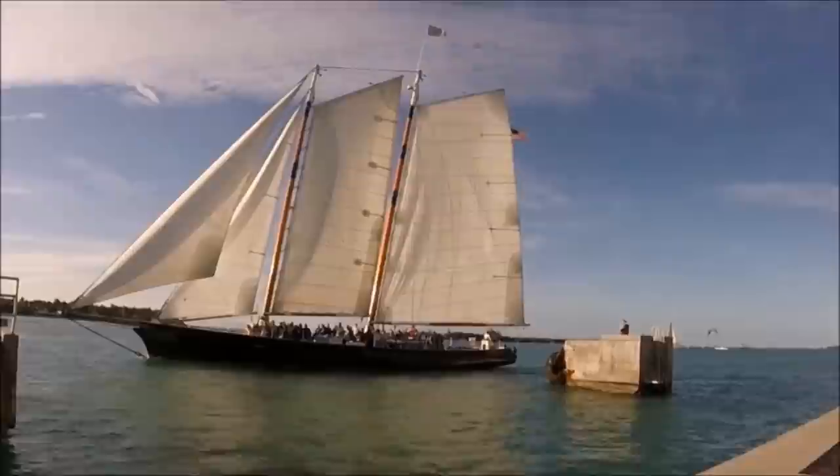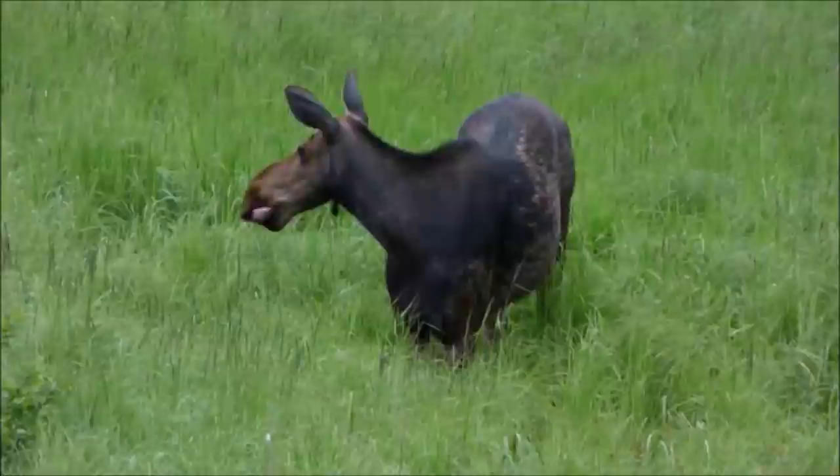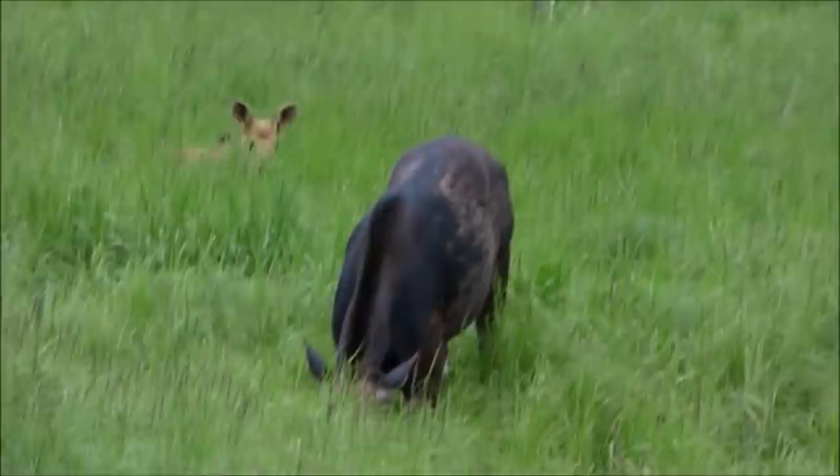I gotta tell you, I've wanted to see a moose forever, and it finally happened. Now, full disclosure, I was on the side of the road using my good camera, and this was about 300 yards away. Everybody on the road stops when you see a moose and a little calf coming up.